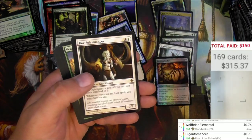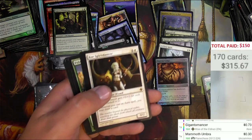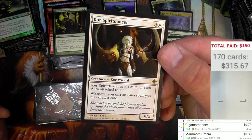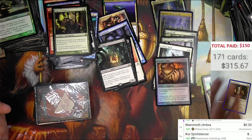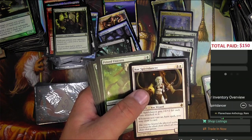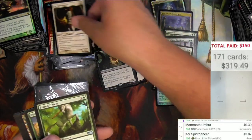Mammoth Umbra. Ooh, Core Spirit Dancer. Okay, Mammoth Umbra, is it worth a little bit? Not really. Core Spirit Dancer, one of my favorite cards. You just Voltron the crap out of this thing with some enchantments. It's great. $4 for a Planechase. $3.82. I like it.